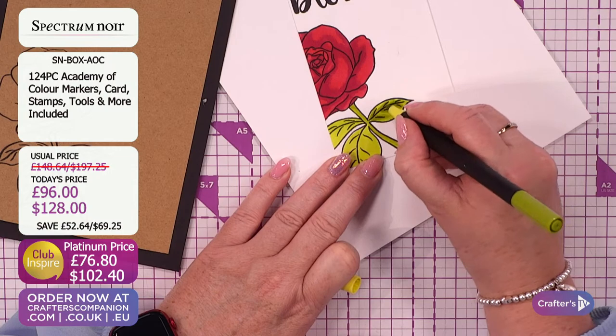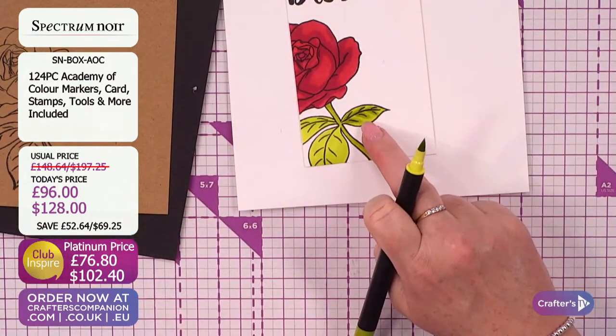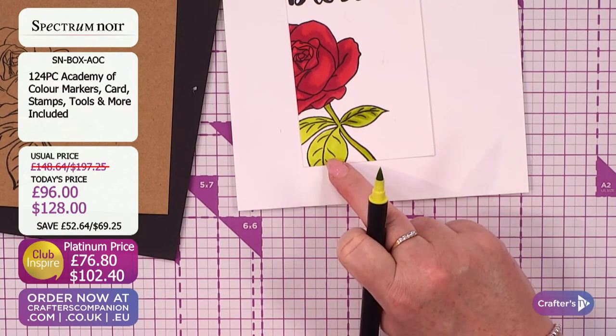This is the pure joy of alcohol colouring, it's so easy to do. So you can see straight away the definition we've got in this leaf compared to what we have in these leaves.